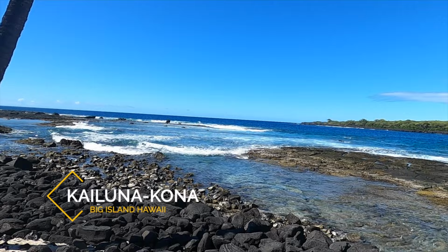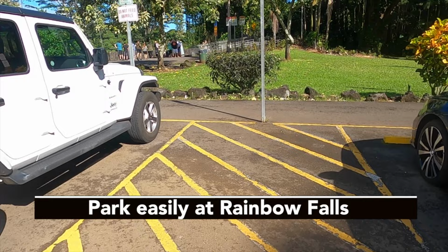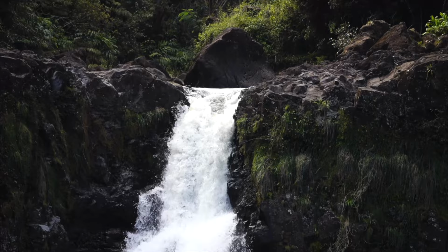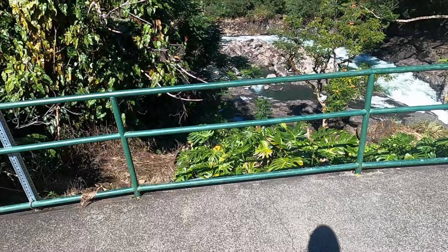Now, the great thing about starting in Rainbow Falls is that it's right there in Hilo, just a few blocks from downtown. And it's one of two major falls in the area. The other is the Kaka Falls, which we will see on our second day. So just park the car, walk out, and here it is. Be sure to also go up the hill for an overhead view. Note to drone fans. No drone.